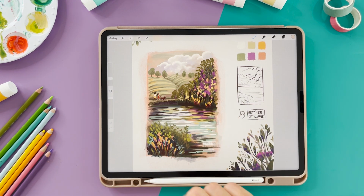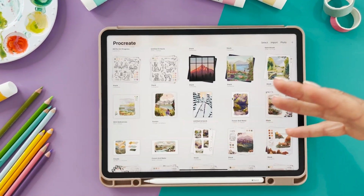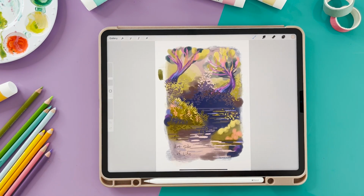So next time, I am saying next time a lot, but you know what I mean? Sometimes you just want to try things out very quickly in your sketchbook and then you're like, well, okay, I learned something. Maybe it's not my favorite, but I learned something.